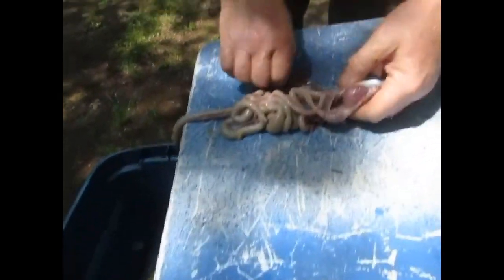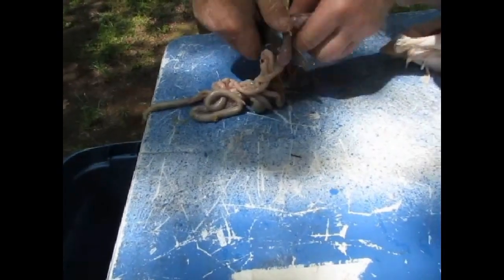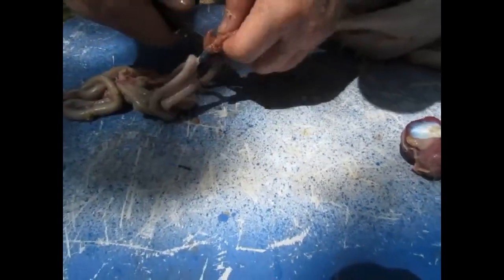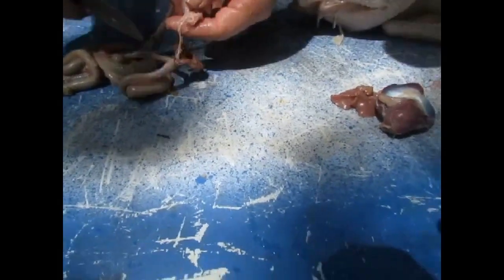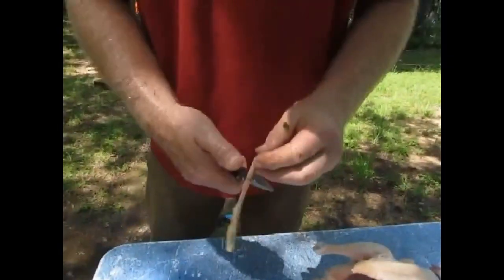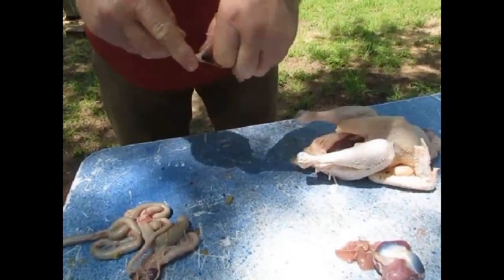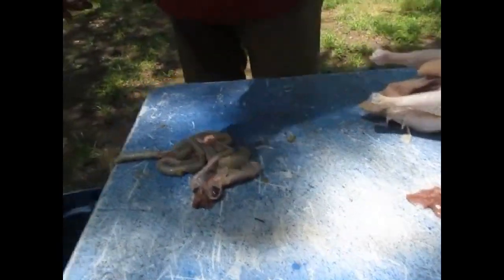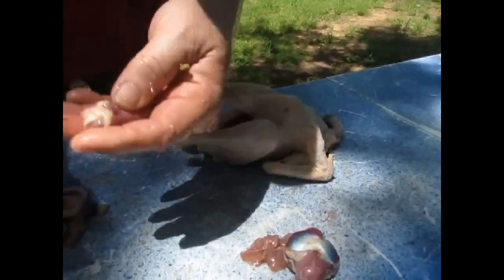Now, this right here is the gizzard. Yum, yum. This right here is the liver. Gallbladder right there. This is the heart. No, that's not the heart. I didn't think so. Where is the heart? Did you not get it out? It may not have come out. Nope, the heart's still in there. There's the heart. So that's it.